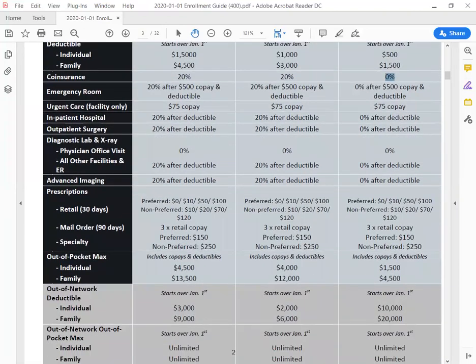Now, what you'll see on the bottom, speaking of out-of-pocket max, these numbers represent on an individual basis your worst case scenario for covered in-network services in any 12-month period of time, January through December. So that's the worst case scenario. So you first meet your deductible, you share in some costs after your deductible, and then you have your out-of-pocket maximum. Once you hit the out-of-pocket max, the insurance company picks up the tab.